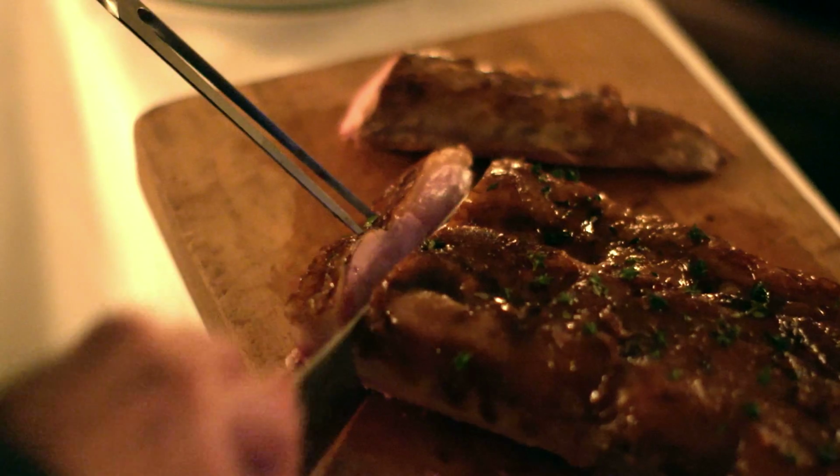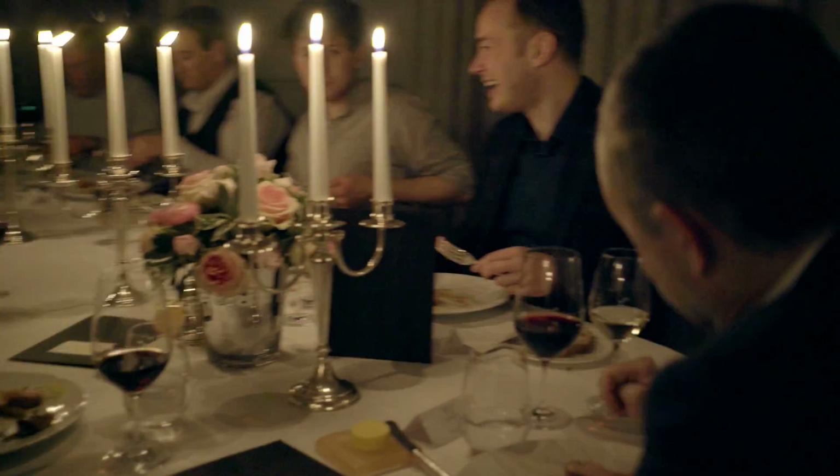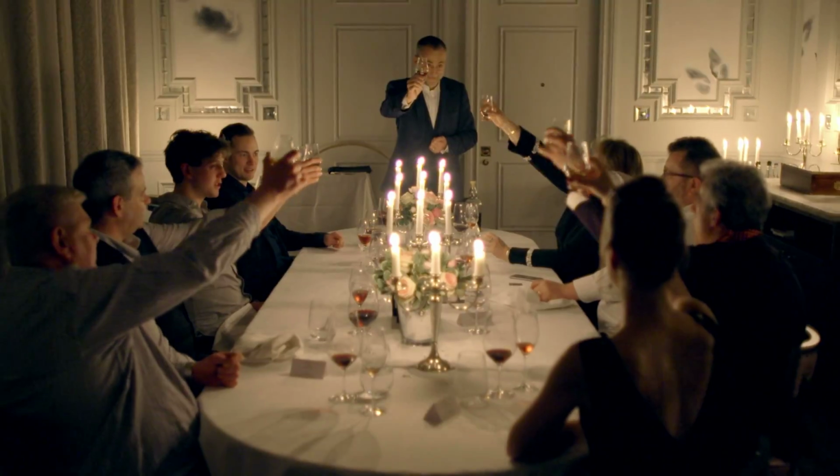Along the way, I'll be drawing inspiration and gathering ingredients for a unique meal of my own. A celebration bringing together the very best of British craft.